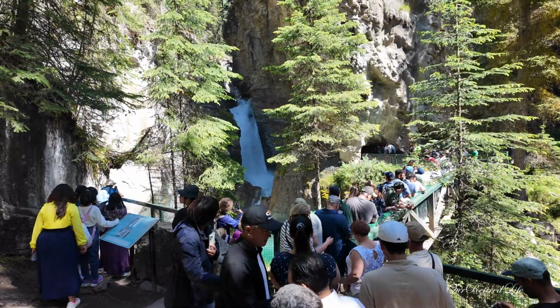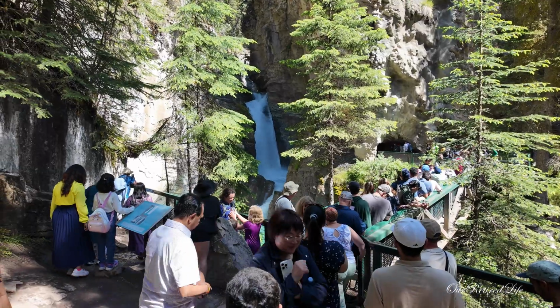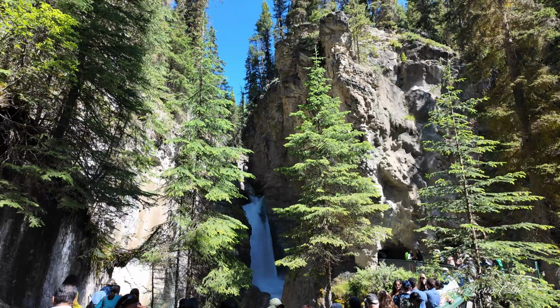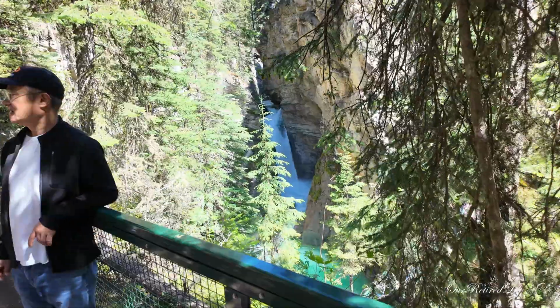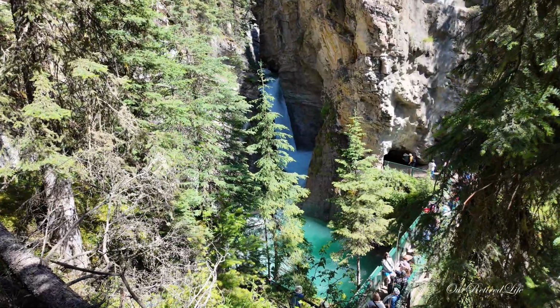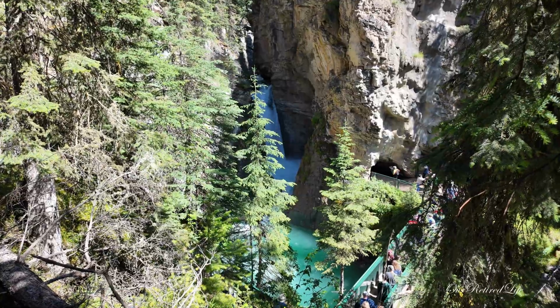The path along the creek is built with a mix of forest trails and sturdy catwalks attached to the canyon walls. The lower falls are about 1 kilometer from the parking lot. These falls drop about 10 meters into a small pool.